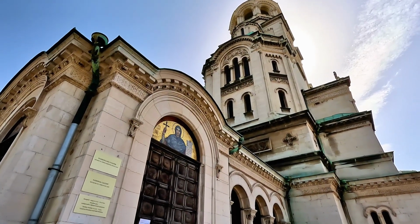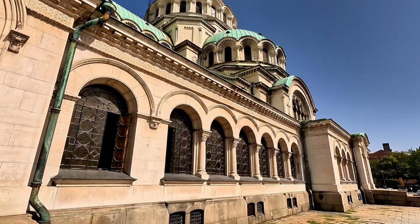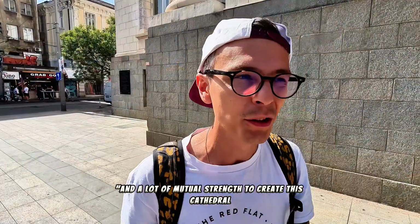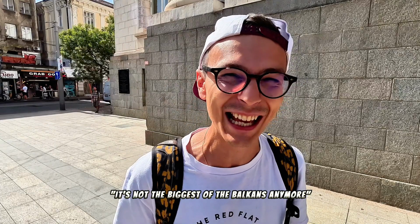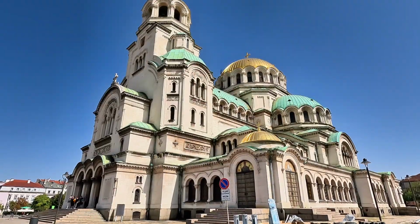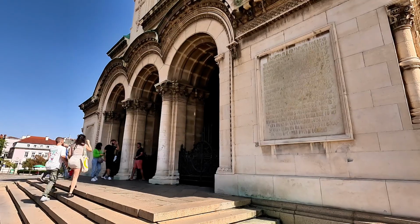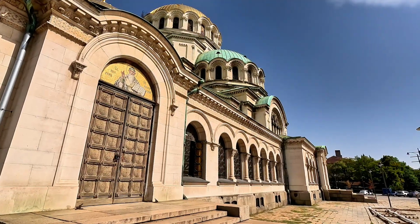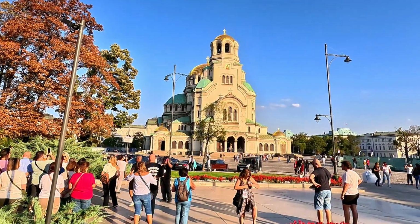I was told that around half of the money to build it was raised directly from the Bulgarian people. It took a lot of effort, a lot of investment, and a lot of mutual strength to create this cathedral, so we are quite happy about it, even though it's not the biggest of the Balkans anymore. Although no longer the largest cathedral in the Balkans, this still remains as one of the 50 largest Christian churches in the world. It is remarkable and quite impressive when the cathedral's bells are set off in full voice.